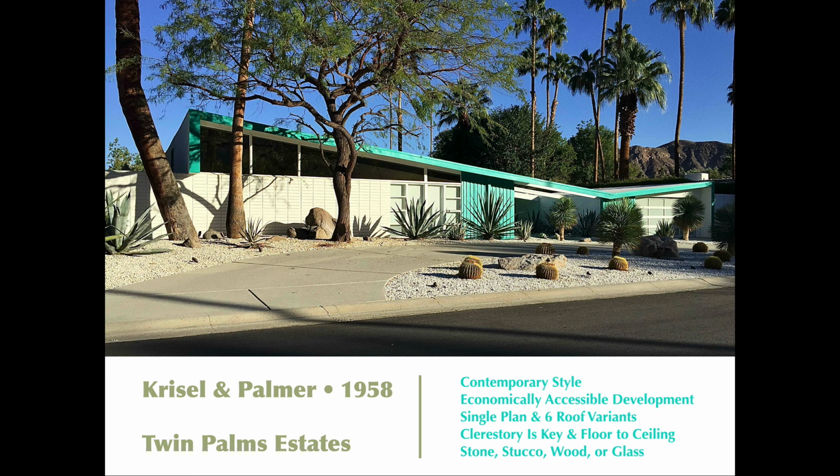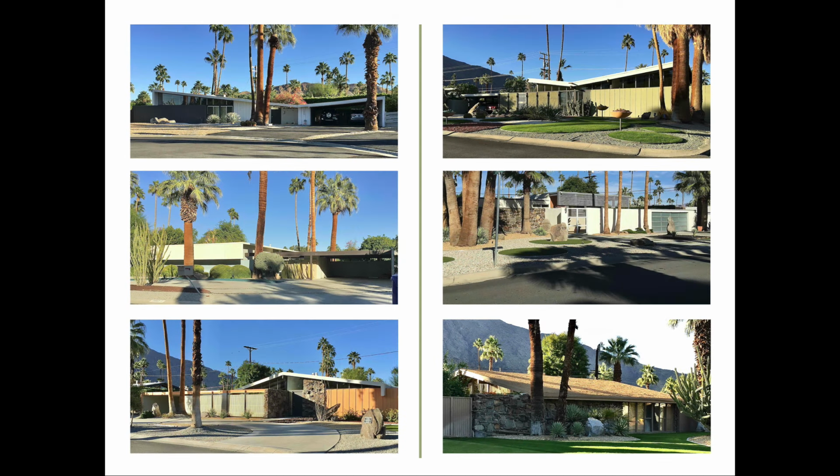And what's really interesting here, to save money, Krisel said, okay, we'll come up with one floor plan, just one floor plan instead of having several. But what we'll do is we'll turn them and give them different roof forms. And that's what we want to take a look at next.